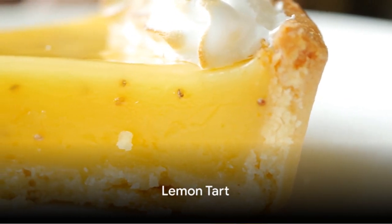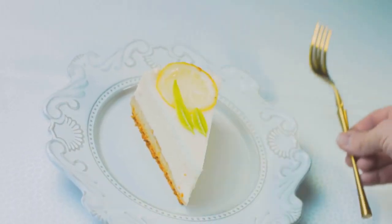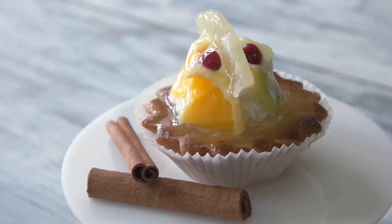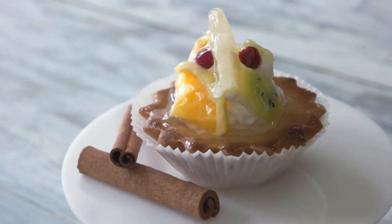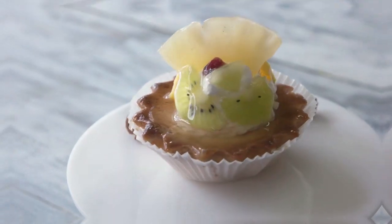Fourth, we present the refreshing lemon tart. This vibrant dessert combines tart lemons, sweet sugar, and a buttery crust. Simply combine, chill, and serve. The tangy sweet flavor balance is simply irresistible. This dessert is perfect for those who enjoy a bit of tartness in their sweet treats.